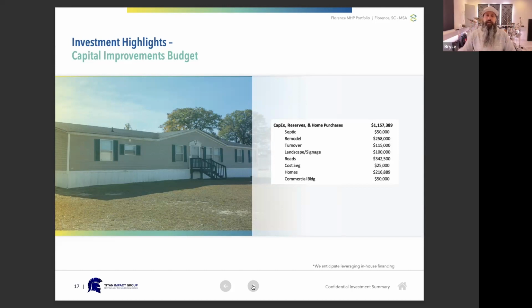We do cost segregations on all of our properties, and we are planning to close this before year's end, in which we qualify for 2023 bonus depreciation, and we are doing a cost segregation on these properties as well. So we've carved out a little bit of our CapEx budget for cost segregations, and that front loads the tax benefits to year one. So on our 2023 tax returns, that's when we would see the tax benefits there.